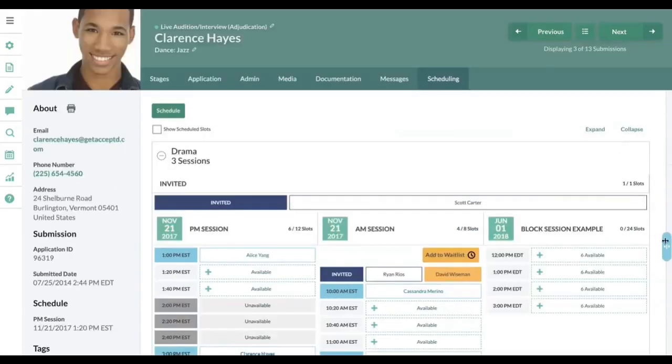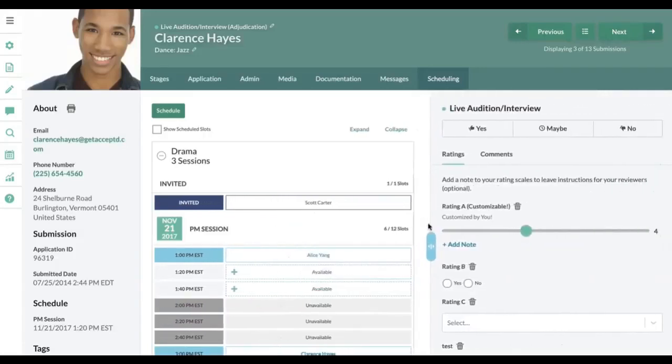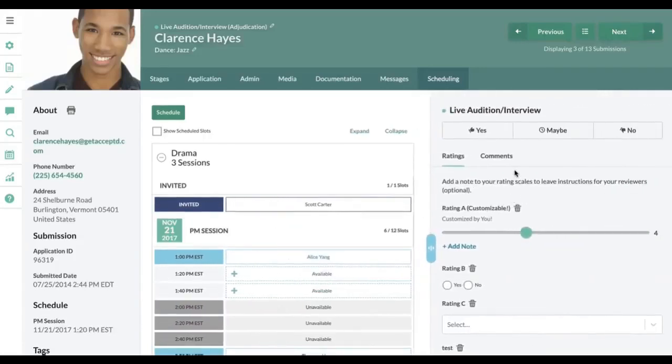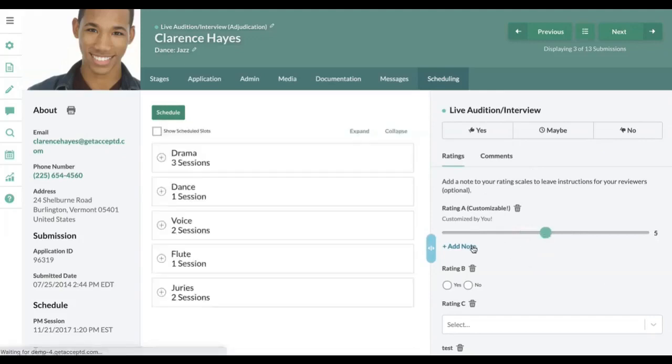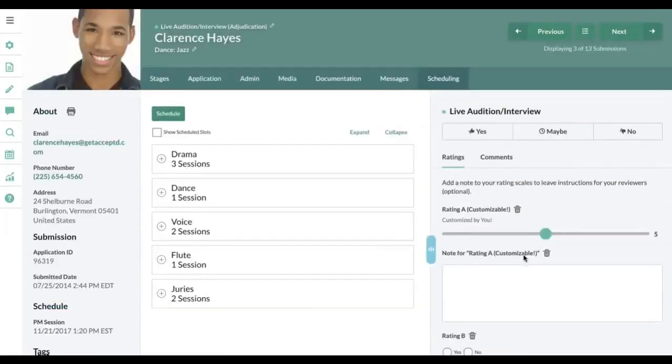As we go through these auditions and you're watching the video or watching them live, you can utilize this tool on the right. This is our adjudication tool, and we'll match whatever the rubrics are that you have for each district and program here using the tools that you see on the screen. So whether it's sliding scales, notes, dropdowns, whatever those rubrics look like, you'll be able to go through the review process right here as you watch those auditions and those videos.